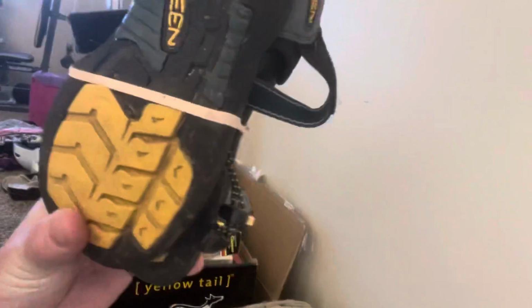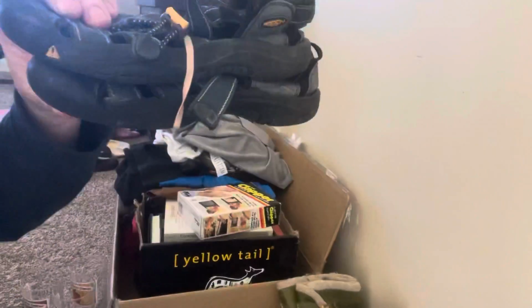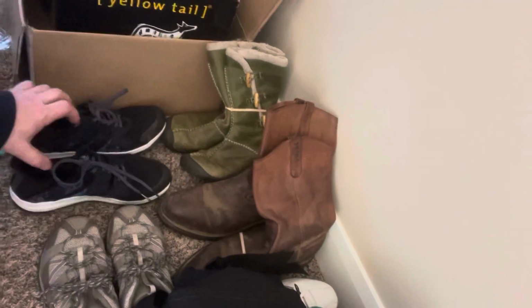Keen. If you find Keen shoes, they're really easy to clean up because they're durable and you can just wipe them up and make them look great. Brand new, those are $130 or something like that. Running shoes right now, everybody has their New Year's resolution. So if you can get a good price on any of those, pick them up.